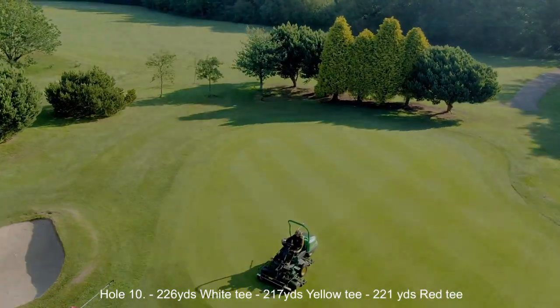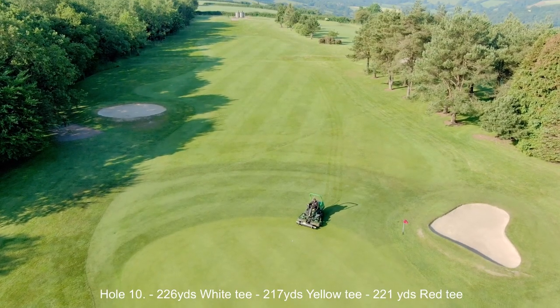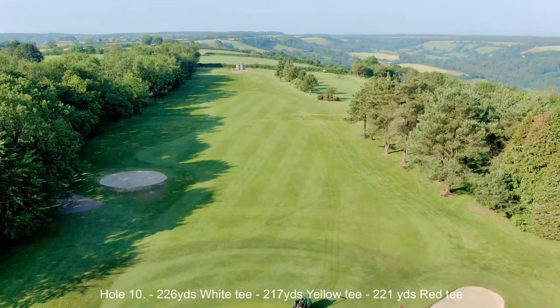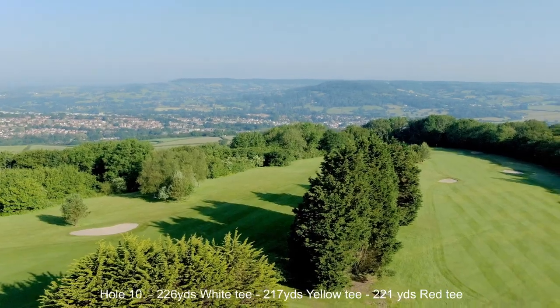A long iron or fairway wood is required to hit the small sloping green. The prevailing southwest wind is an influence on this already tough par 3. Par 4 for the ladies.